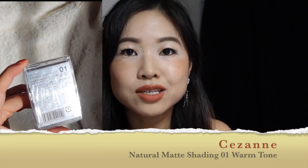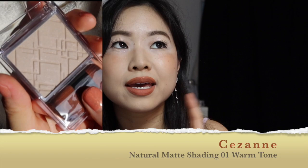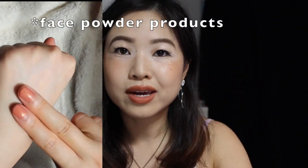And yeah, I'm really enjoying it so far. I have it on my face right now. I don't know if you can tell. I'm really, really impressed with the finish of this powder. It has that really beautiful, realistic, skin-like natural sheen that I feel like Japanese face products are great at creating, that finish.